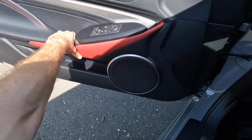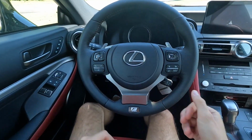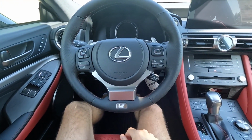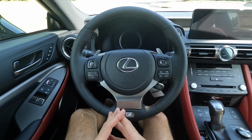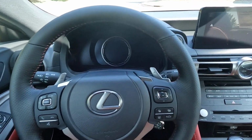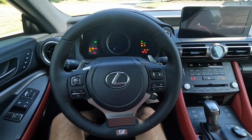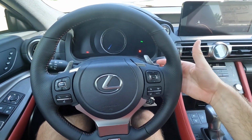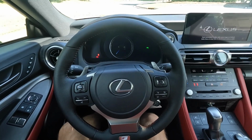And as we take a look at the F Sport steering wheel, it's solid and perforated with red stitching. We have cruise control, distance pacing, lane keeping assist, all of your Bluetooth, voice commands, tuning, things like that, as well as controls for that gauge cluster. So let's fire this up so we can go over that info. We even have the brushed aluminum paddle shifters, which give it a great look.